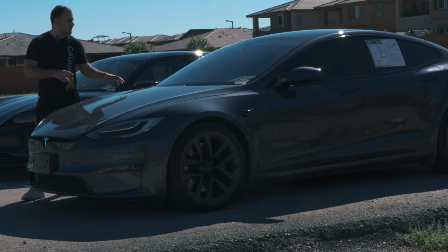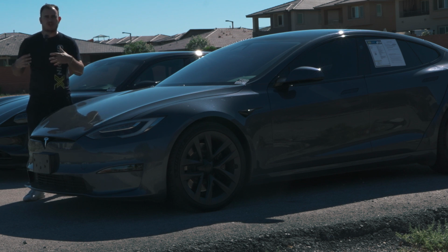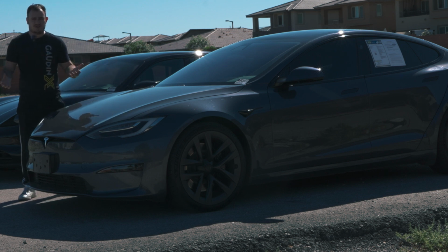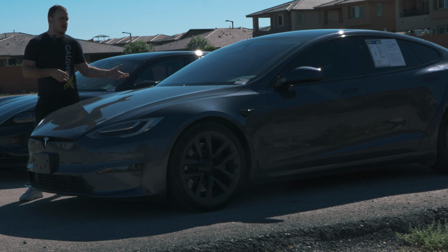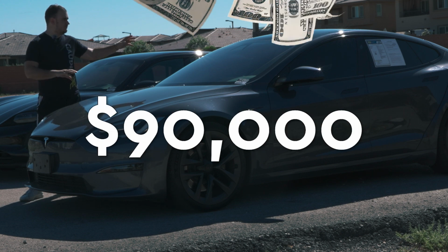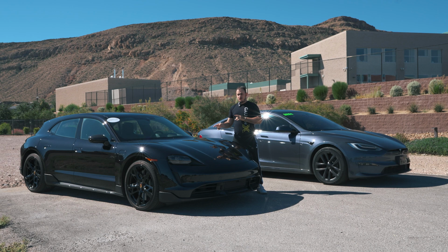But this specific car here is truly what caused the whole electrification of the sedan, because when the Model S came out in 2012, it was the only really electric sedan there was. And of course, nowadays you have other ones, but this truly is the pioneer of this segment. And the Plaid is the fastest car in the world from 0 to 60. It's crazy to think that you can get all of this for $90,000. $90,000 for the fastest car in the world. Think about that.